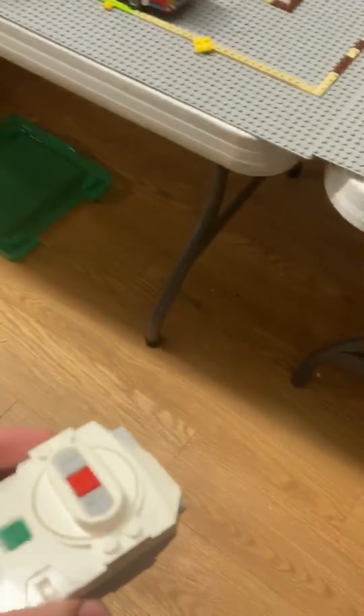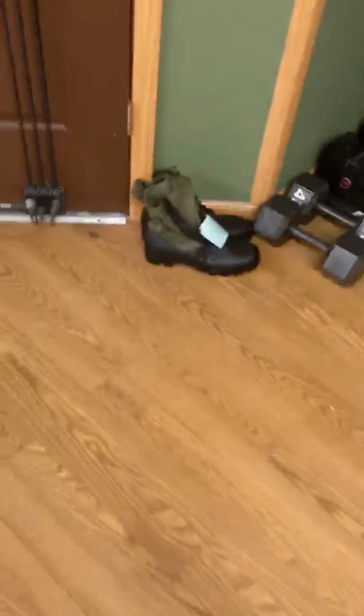And then if I continue going back here, got a little bit of Jurassic World stuff, including this, which should be here. There's this. And then I keep blankets out here for during the winter because it gets very cold. So I got some blankets. Got some cool boots. Actually, those might fit me now.